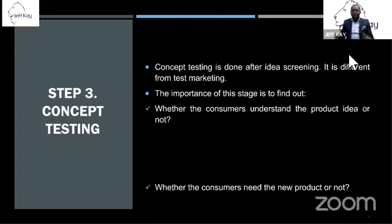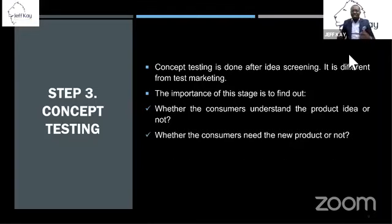So number two is whether the consumers need the new product. You may have an idea, but it may not be needed right now. It may be an idea after COVID-19. It may be an idea that was important or that would have been viable before COVID-19. So don't just jump into an idea because you think it's a good idea. You may need to ask yourself, will the consumers need this product now?